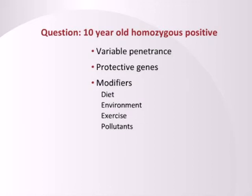I have another question that says, as I mentioned, there are dogs with dilated cardiomyopathy that tested negative for my test. There's a dog in Finland that has tested homozygous positive, but is 10 and a half years old. Is this of interest to you, and what do you think explains his longevity? Excellent question. Yes, that sort of information is also very helpful to us.